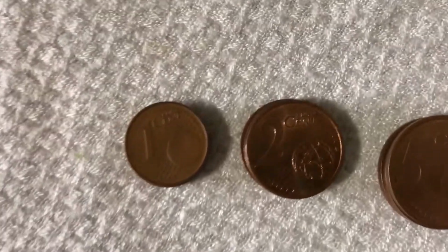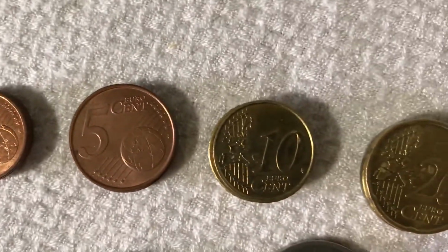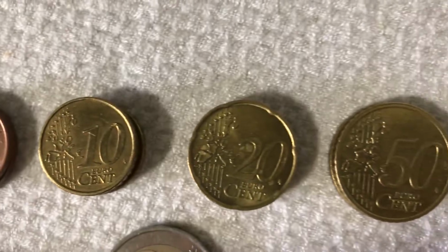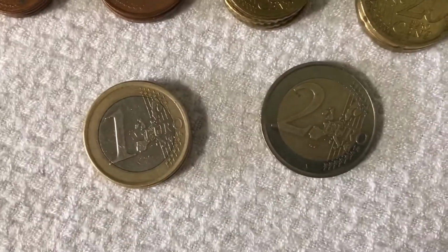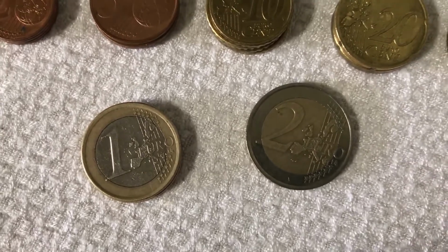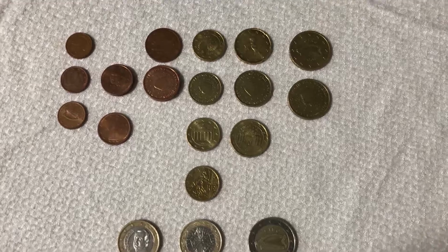Go through them. There's 1 and 2 euro cents, 5, and 10, 20, and 50 cents. And then we've got 1 and 2 euros. I'll give you all a closer look at the backs of the euro coins.